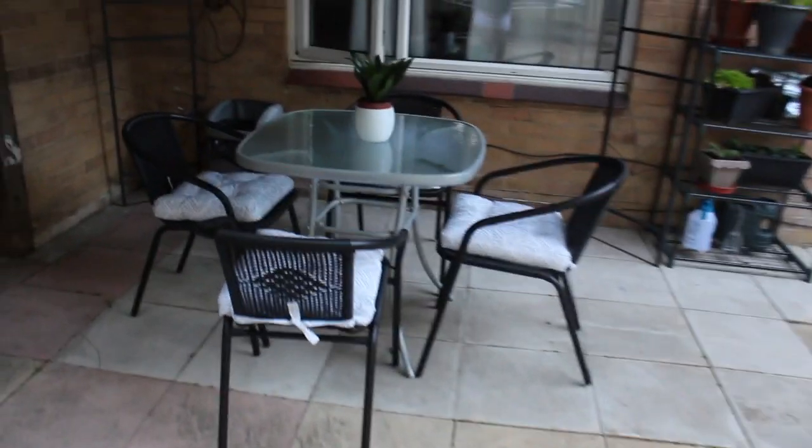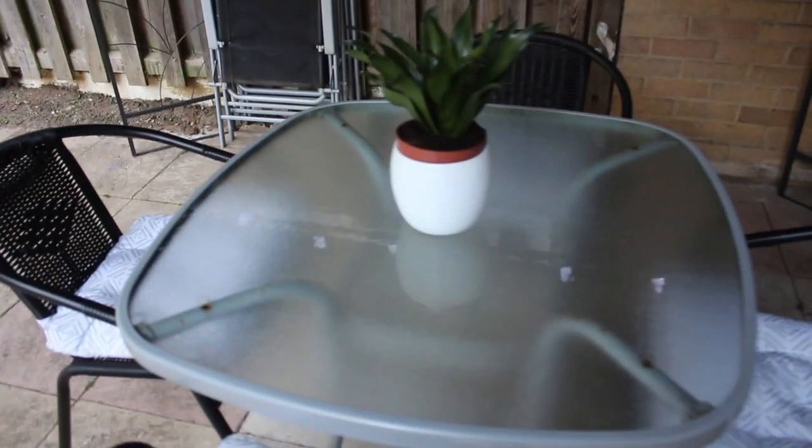The boys are obviously around. The pillows look super cute in here. I just really like them. And then I put this plant in here, which looks super cute. We had those chairs from before, it came with this table, but we just decided to leave it there in case we have extra guests.